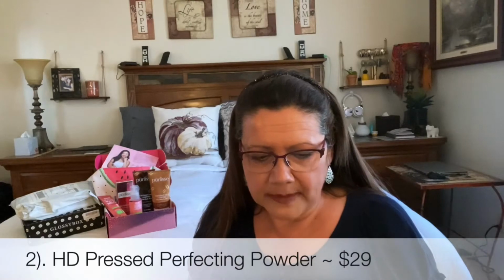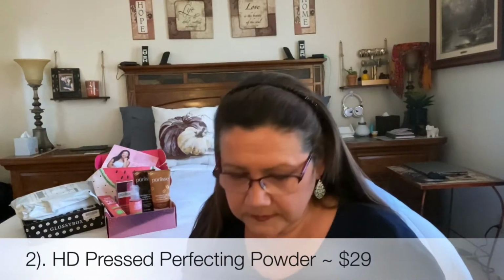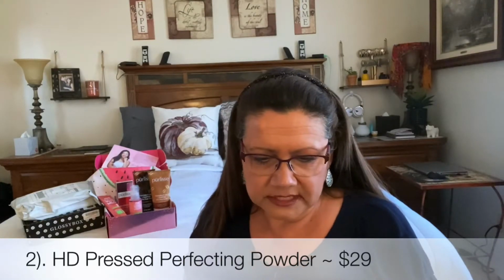So, here we go. The next item is the HD Pressed Perfecting Powder that comes in at $29. So this is the little box that it comes in. This is it right here. Trying to get that glare off of you.